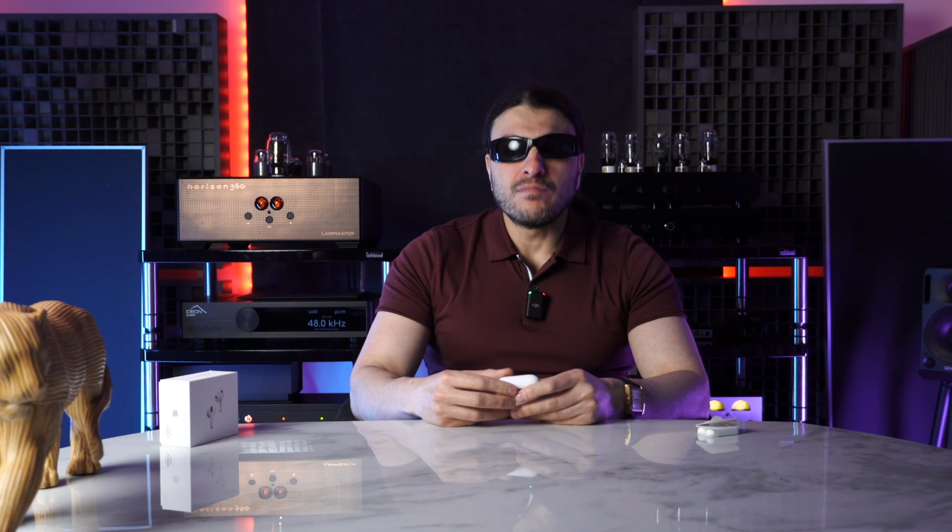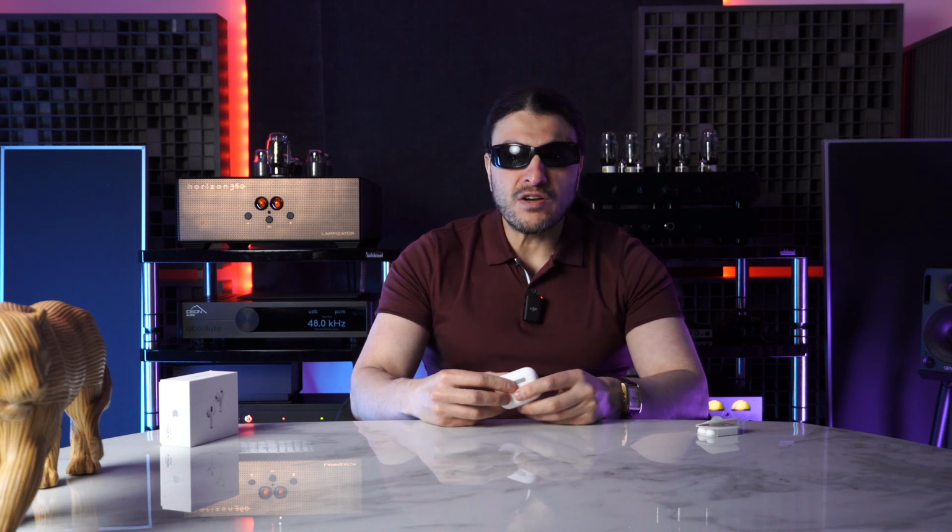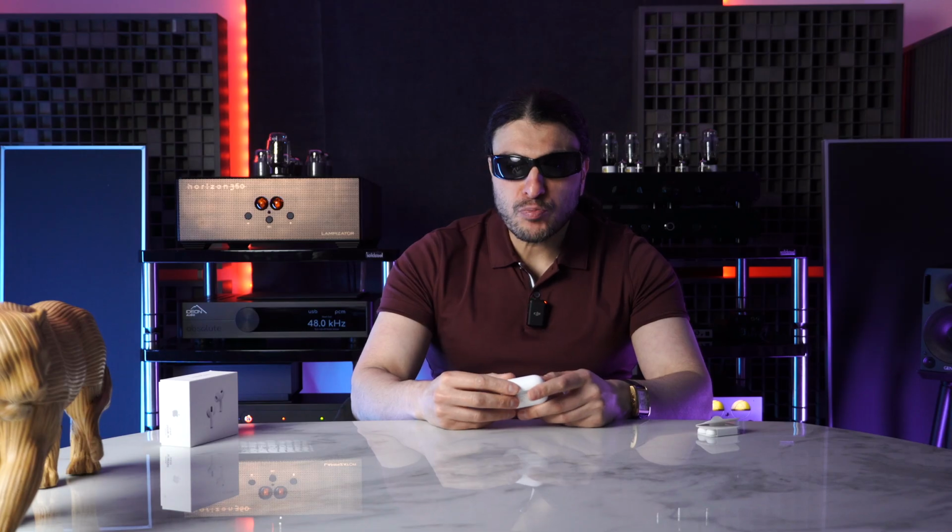And with the adaptive mode switched on, as my buddy walked up to the treadmill and talked to me, the music went down, and it was very seamless. A very, very nice way of doing that. Very impressed. The transparency mode, I don't think is as good as AirPods Pro 2.